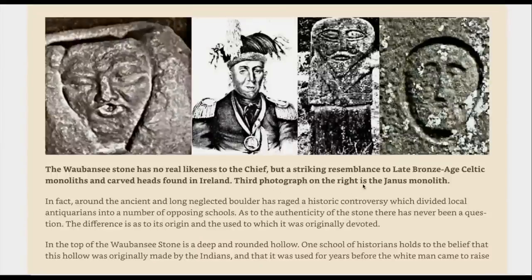Third photograph on the right is the Janus monolith. Janus. In fact, around the ancient and long neglected boulder has raged a historic controversy which divided local antiquarians into a number of opposing schools. As to the authenticity of the stone, there has never been a question. The difference is as to its origin and the use to which it was originally devoted.